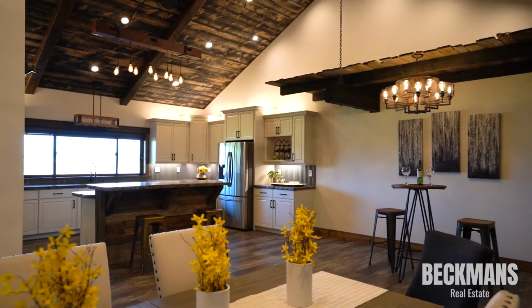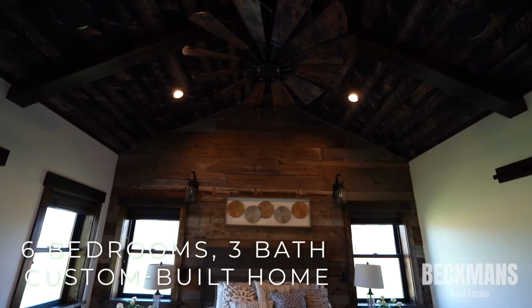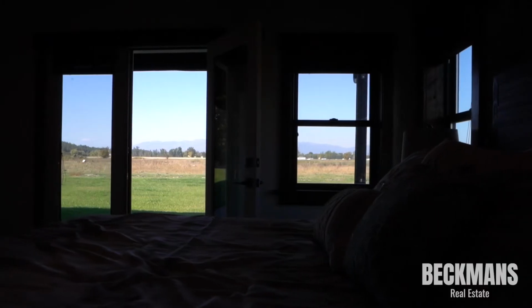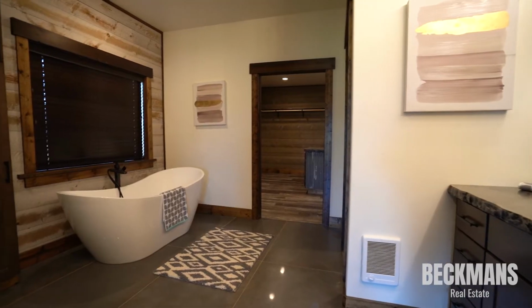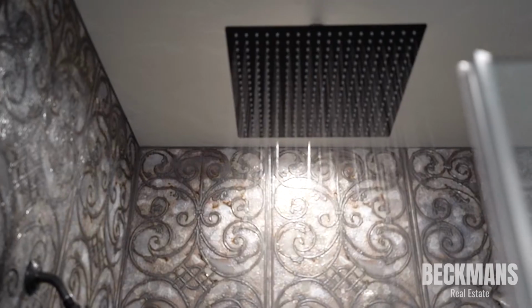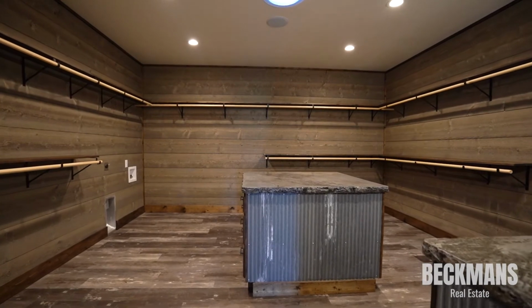And as we continue into the oversized master suite, which also has a door to the outside where you can enjoy your coffee in the mornings or a hot tub dip at nighttime, with a large master suite bathroom with a giant soaking tub, walk-in shower, a very large closet to walk into.